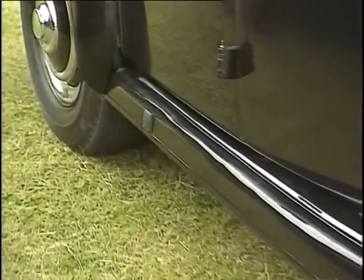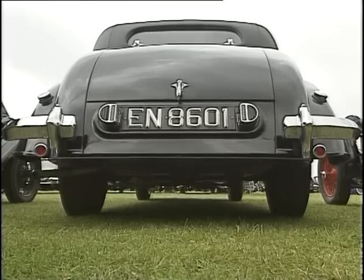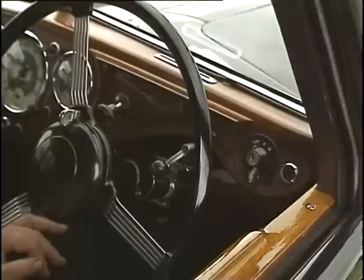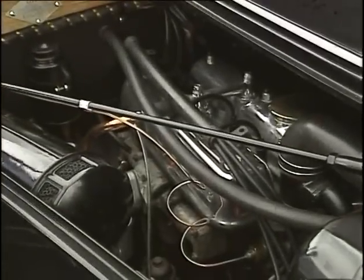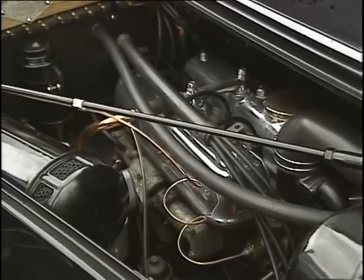Early cars featured side jacking points through the running boards. The bumpers were made of bronze, and the exhaust pipe exited behind the near-side rear wheel. Dashboard tops were rounded off. In the engine compartment, the airbox was initially of the pre-war type, then cylindrical and fixed adjacent to the bonnet side.